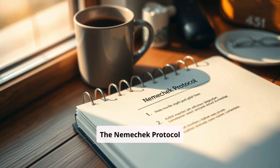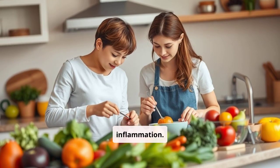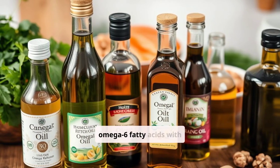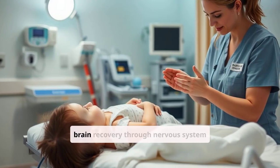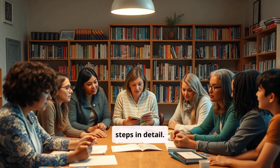The Nemechek Protocol consists of 3 key steps. 1. Restoring gut health to reduce inflammation. 2. Balancing omega-3 and omega-6 fatty acids with high-quality olive oil. 3. Supporting brain recovery through nervous system repair. Let's explore each of these steps in detail.